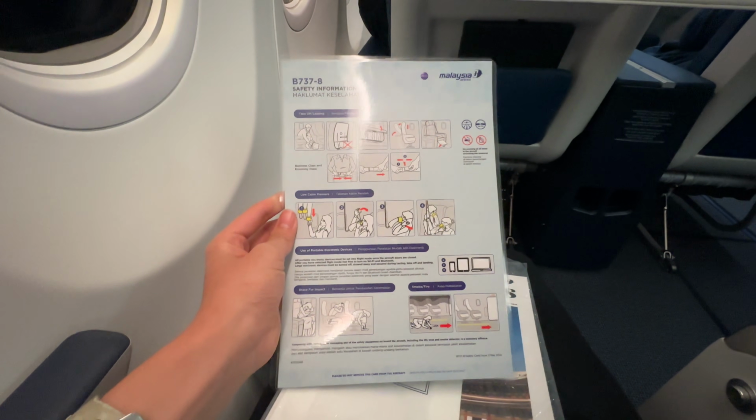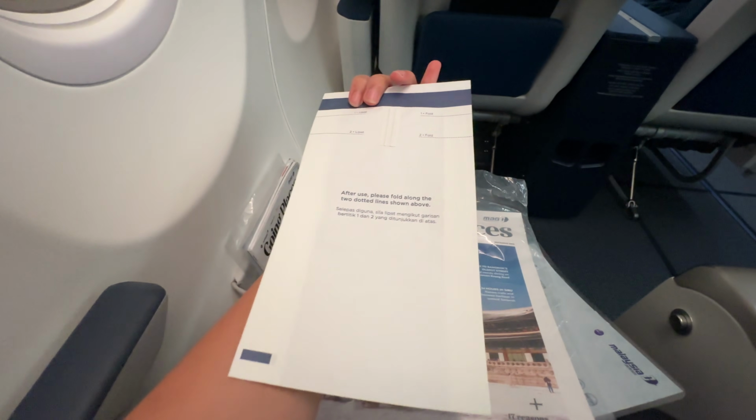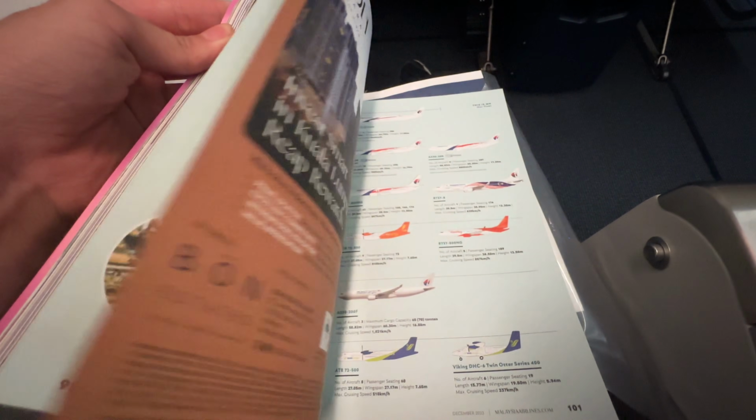Okay, it's time to take a look at the seat features of this aircraft. My seat offers almost unlimited legroom as it's right behind business class. No problem for me who stands at 1.8 meters tall. The seat pocket contains the usual safety card and bag, along with a magazine, which was a pretty good read with quite a bit of travel inspirations and recommendations.